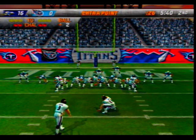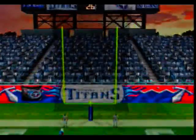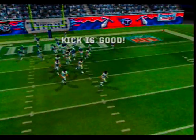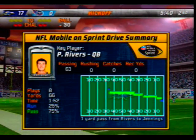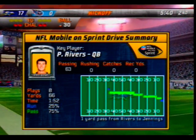Brown comes in to attempt the point after. The point after is good. That possession ends with another touchdown, and this team looks unstoppable right now. They may seem unstoppable, but I expect this defense to tighten up and make a competitive contest out of this.